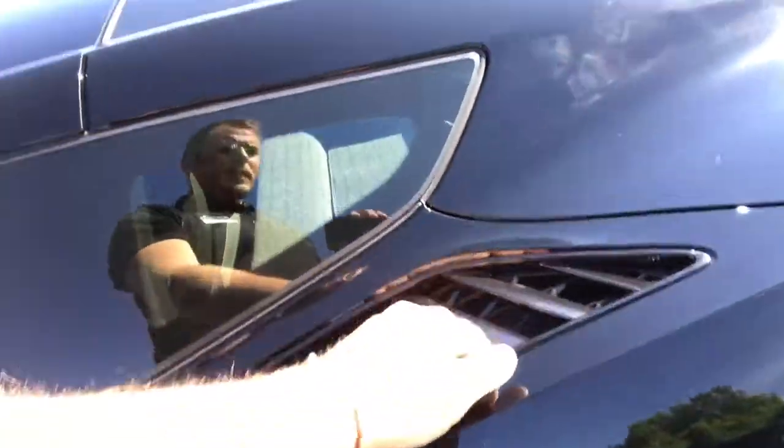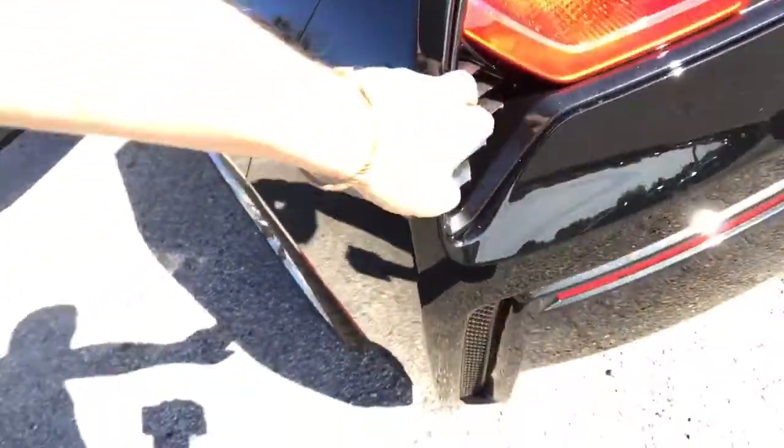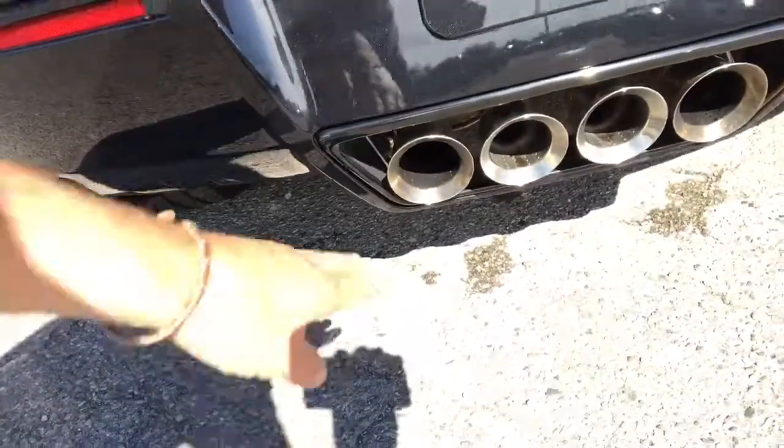This is functional. On the lower end models it's not, so the air is going to go in here. There's a heat exchanger down and about here that cools off the transmission, and then the hot air is expelled through these two vents right there. You can see it hasn't been cleaned up yet. There's still a little bit of soot.